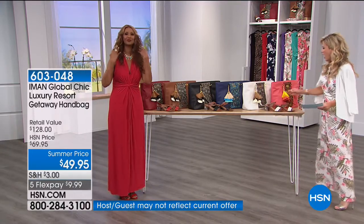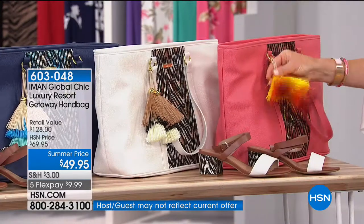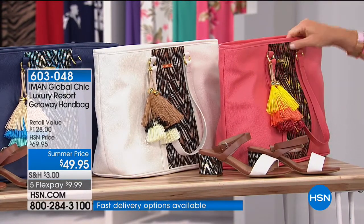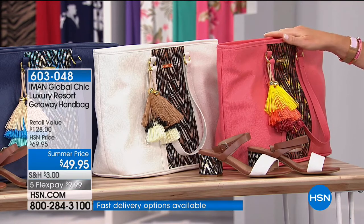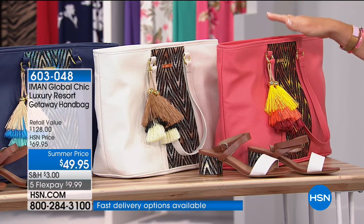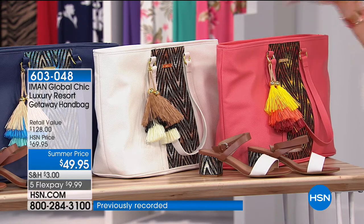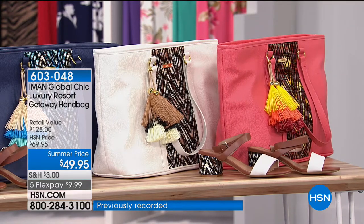Iman, isn't this lots of fun? Yes. And these are raffia ones too. We've got a quick little special at $49.95. You get this home for under $10. It matches back to our today's special. It's a beautiful tote that zips closed. Let me go through all the colors quickly for everyone.